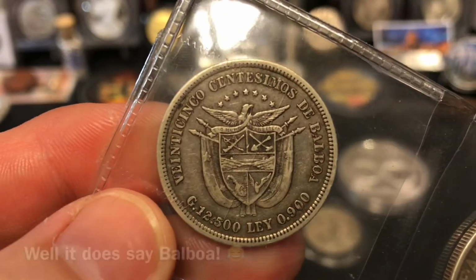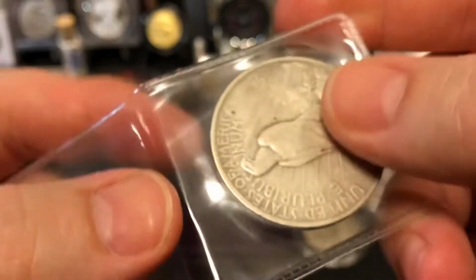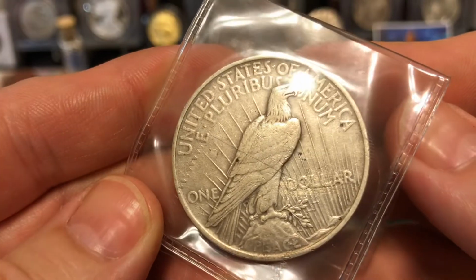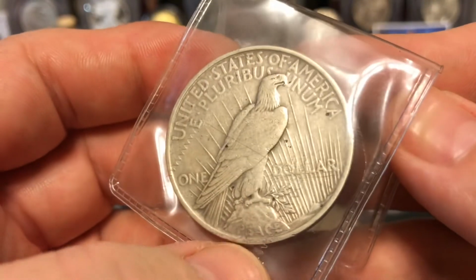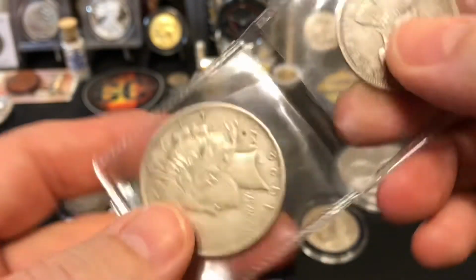1904. That's an old one, though. Check it out, man. This thing is cool. I really like it. The whole design's cool. Of course, you got the peace dollar. Everybody knows what a peace dollar looks like on the back. I wish the peace always came out a little bit better. The stamp job they did on these was not very good.